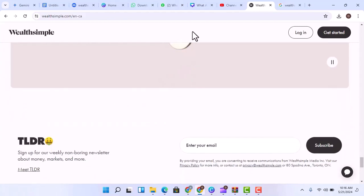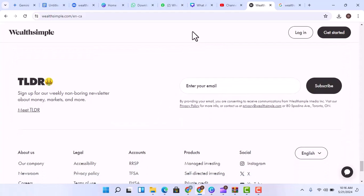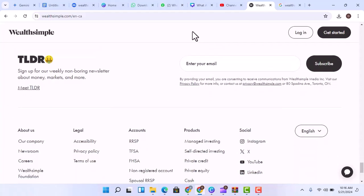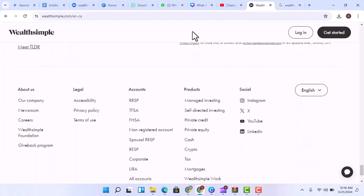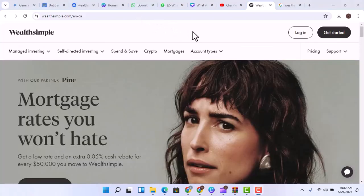Select Withdraw. Choose the account you want to withdraw from. Enter the amount you want to take out. Review the details and confirm the withdrawal. Wealthsimple will then transfer the funds to your linked bank account. The time frame can vary depending on the withdrawal method, but it typically takes 1 to 3 business days.